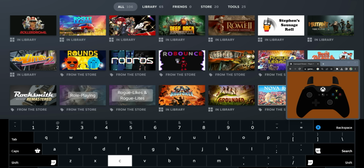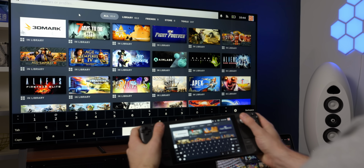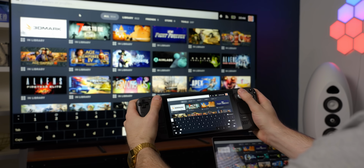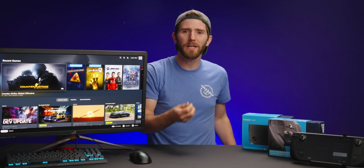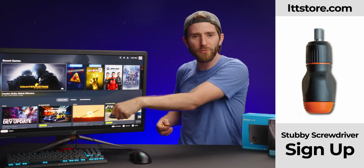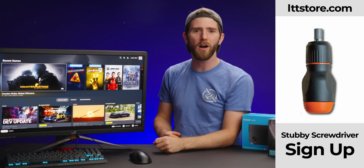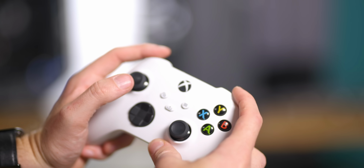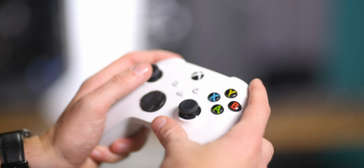I can hear you guys already. It's supposed to be like that. It's like the Steam Deck interface, Linus, ya dummy. But why? A 7-inch and a 70-inch display are completely different scenarios. It's not like I'm gonna get right up to my TV and start stabbing at letters with my new stubby screwdriver from lttstore.com. And again, I hear you. Linus, you just have to hit the menu button. Are you blind? Well, first off, what if I am? Don't judge. And second, that is 3 interactions for what used to be 1.